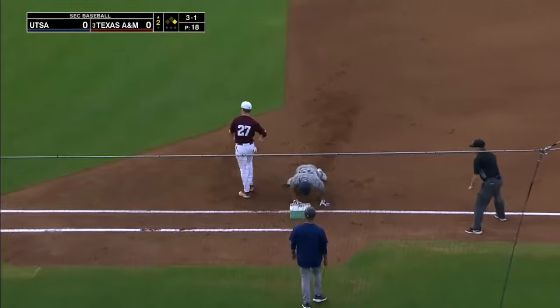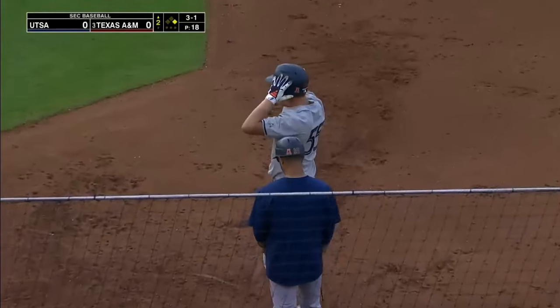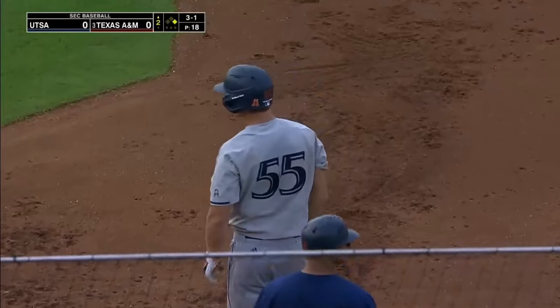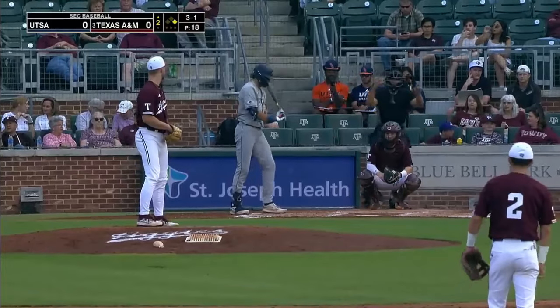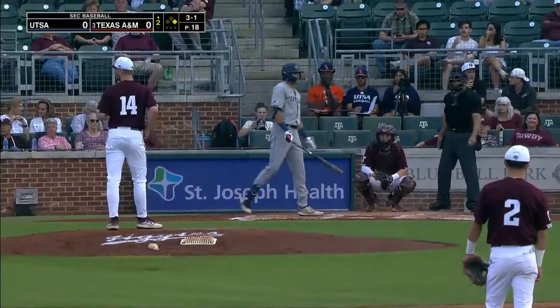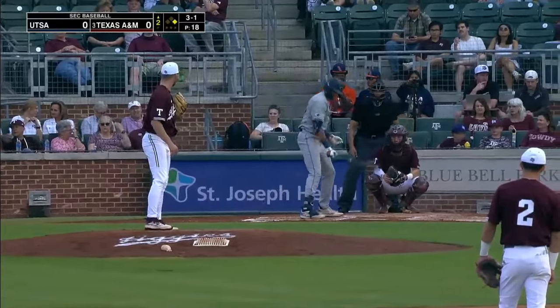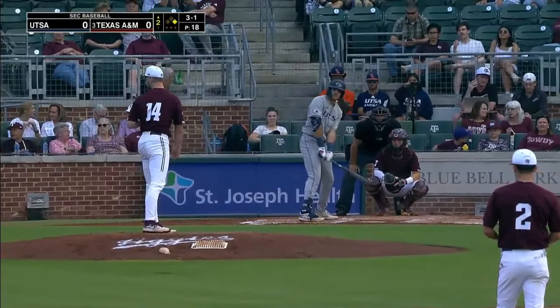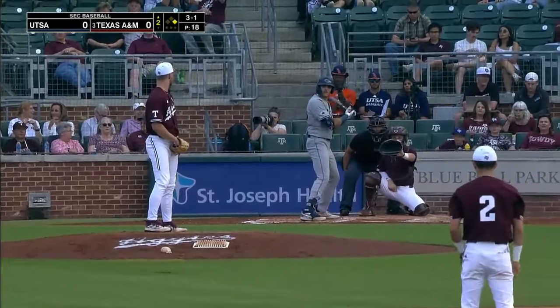Throw to first, back safely is Parmer. Sometimes these young pitchers have trouble dealing with space to their arm side. So righty throwing to lefty, he's got all that space over there in the right-handed batter's box. And sometimes it can be difficult to rein that focus back in toward the plate because you've got all that area to miss to the arm side. 3-1.